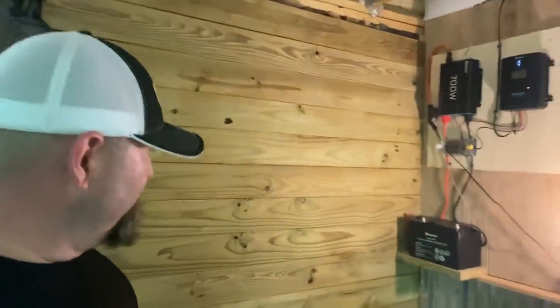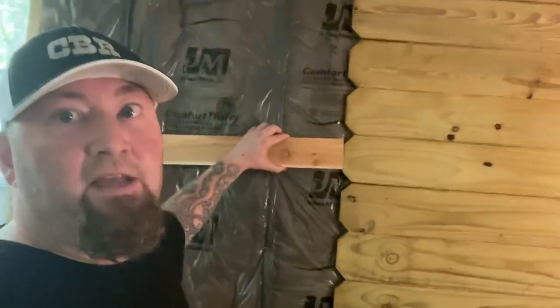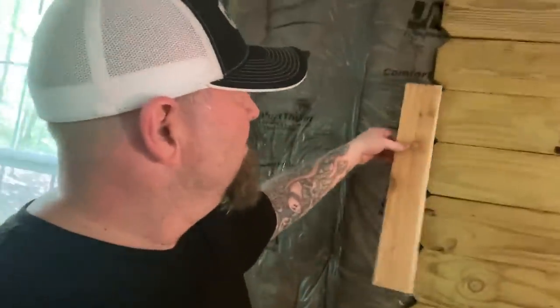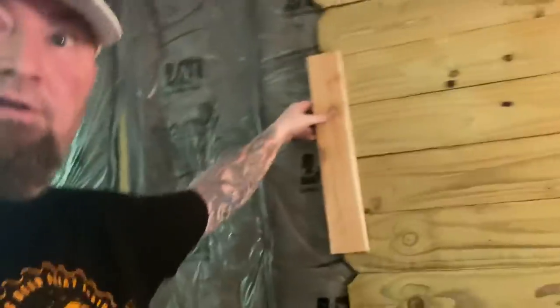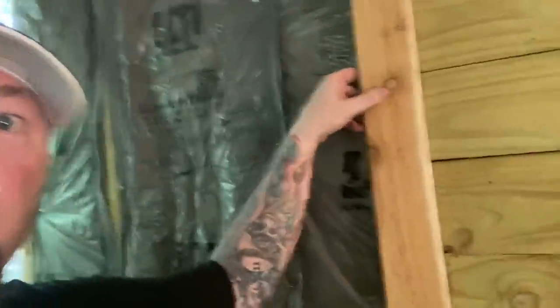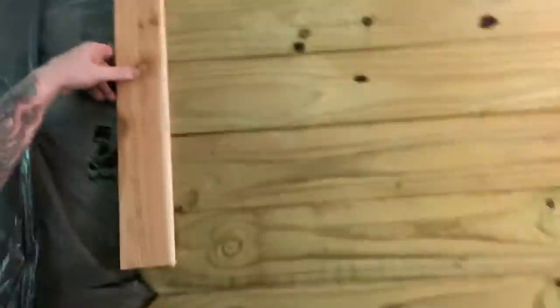I'll probably put a trim piece over there, something like some cedar. But where these dog ears are at, I'm gonna butt some other fence pickets up against it, and then I thought about trimming it out with that. So I don't know if, yeah, there you go, let me get it in frame. Maybe you can get the picture. I need a longer board so you can kind of get an idea, but I think you get it.